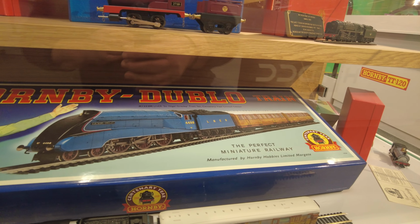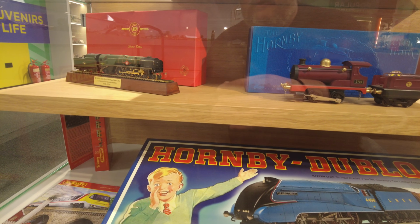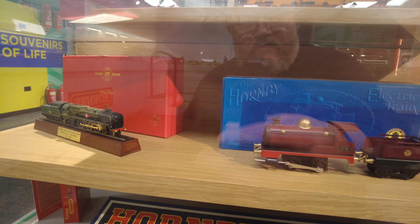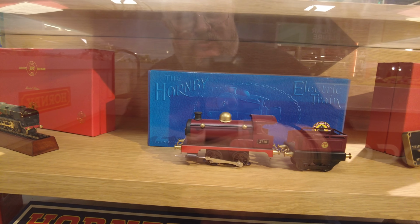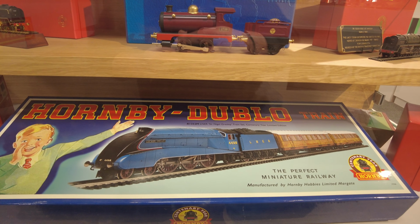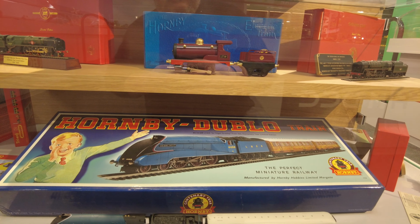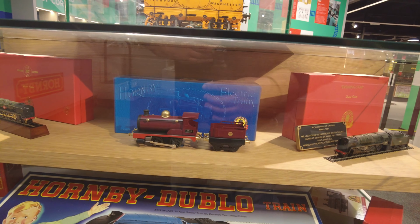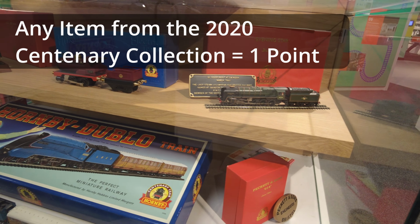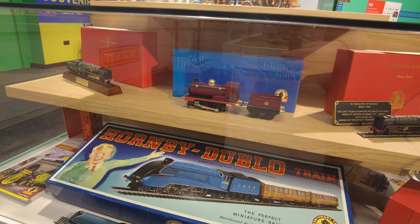Well, back in 2020, Hornby released their centenary year collection, and we had everything from the Clan Line just at the top here to the flagship O-gauge model you see in the middle, Hornby 00 train set, amongst other releases. So anything at all from the centenary collection. I'm just going to move around because we've got the Peckett at this end and the 9F just above. So anything from the centenary collection, award yourself 1 point.